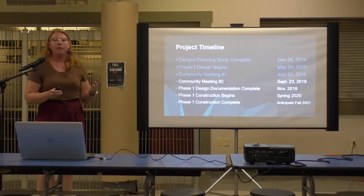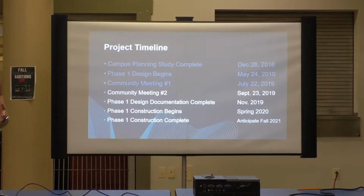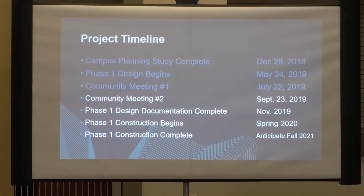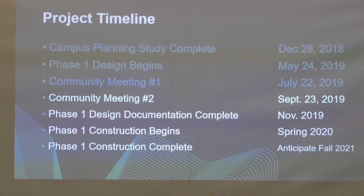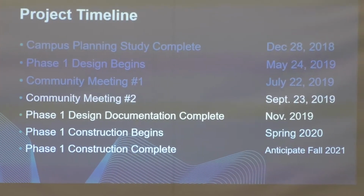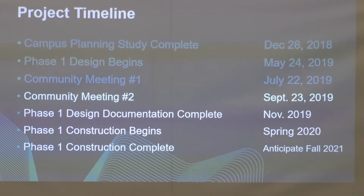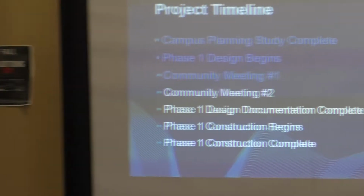Some announcements that I should make you aware of: the current Central Hill playground. The high school will need to start working in that location. Probably they're targeting the end of October, beginning of November. And that's the time period that Central Hill Playground will close until we can reopen with the new playground in 2021.